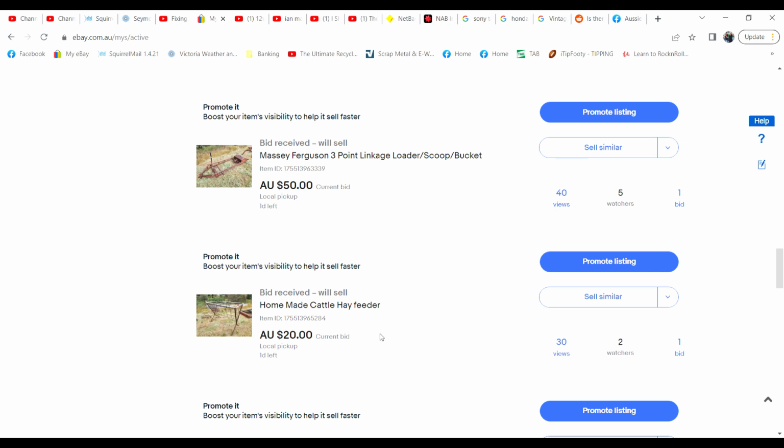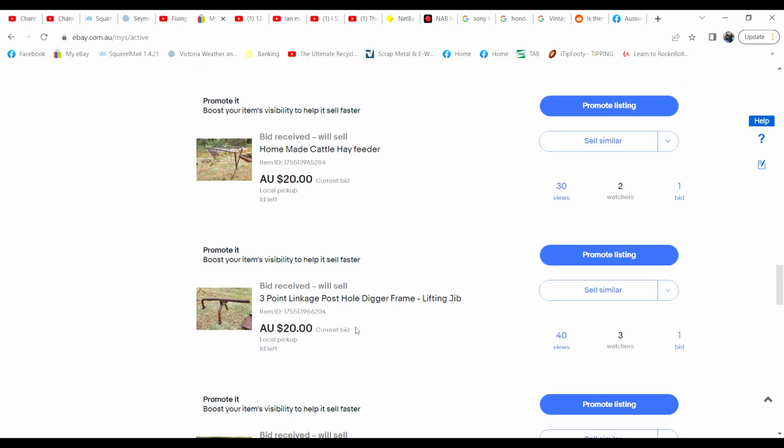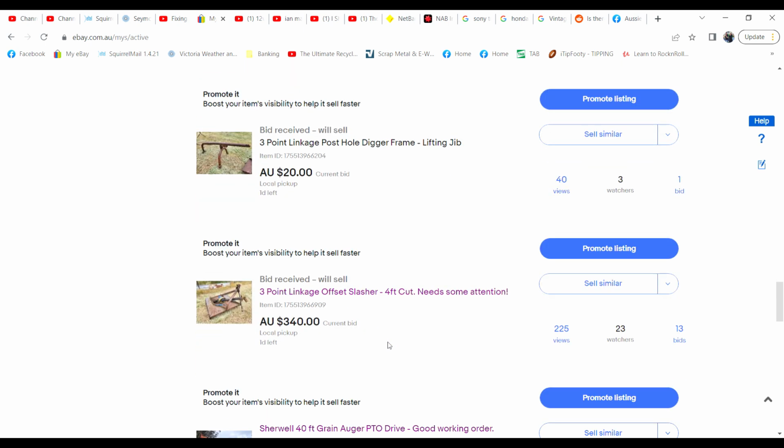You know, all right, we've got to pay fees on it, but it's all about cleaning up, and if we get most of it gone in one hit, that's going to help. There was one bid on this earlier, I think, on the post hole digger frame, and the slasher has got a lot of interest here. It's still going up, $340 now, 13 bids. And I just answered a question only 5 minutes ago. A guy said, is there any way of loading it on his trailer if he wins? And I said, yes, we can arrange that. So that may go a bit higher.